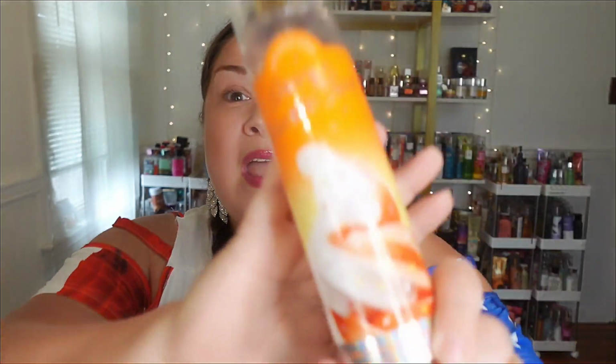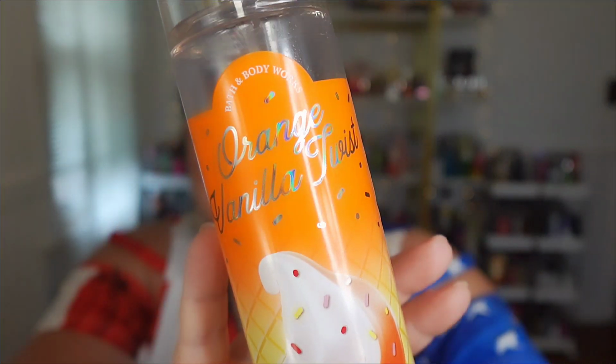I got two left. For us gourmand girls, I think of ice cream treats on the 4th of July and kids running around with ice cream all over their face. One of the things that reminds me of all the time is Orange Vanilla Twist. Yes. Like the sherbet, like a push pop. Y'all, we were eating ice cream out of toilet paper rolls. That's what that was.